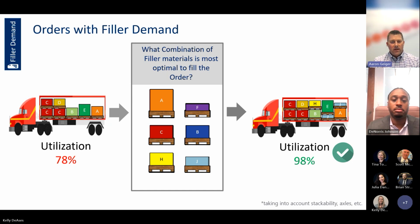So you can see in this example, we had 6 different possibilities from this customer. And what the optimizer was able to do is take different SKUs, take the different volumes, and mix and match those different fill items to fill up that truck to 98% for what you see on the right here. So another really nice technique to get those utilization rates up and, again, take trucks off the road, save the company money.